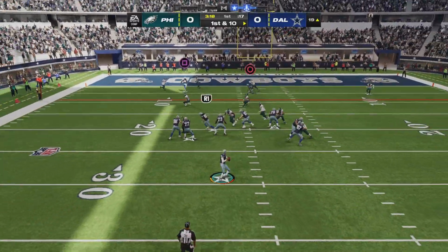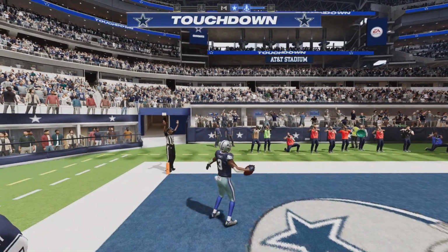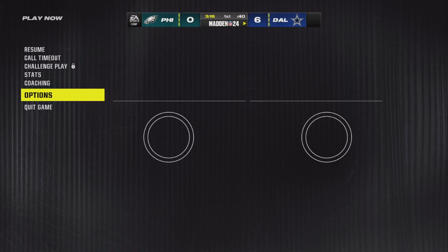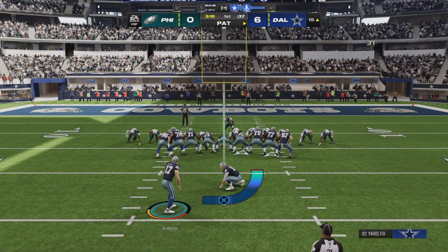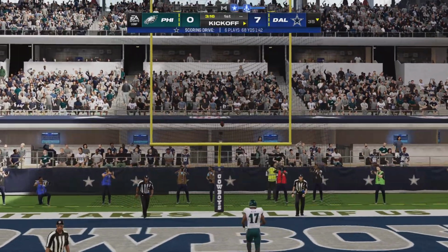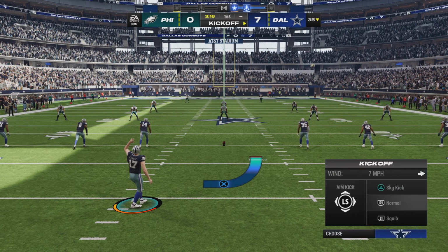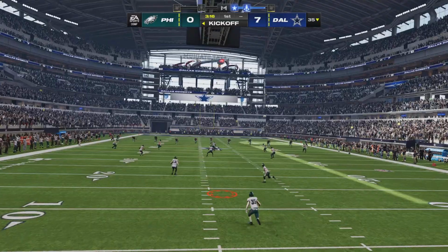From the red zone now, Prescott. And that is caught. Touchdown, Cowboys. Brandon Cooks from 19 yards away. And the Cowboys take the early turnover and convert it into an opening touchdown. The extra point up and good by Aubrey. And that makes the score 7-0. So after the touchdown, Aubrey now to kick this one away.